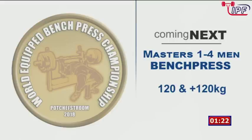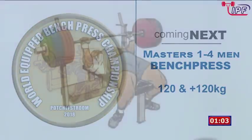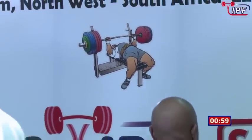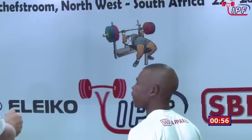Welcome back to the second session today of the IPF World Equipped Bench Press Championships here in Potchefstroom in South Africa. This session is the big guys. This is Masters 1, 2, 3 and 4, sub 120 and super heavyweight lifters. We've got quite a few lifters in these classes. There's only one or two where there is just a single lifter, so we should see some interesting battles.